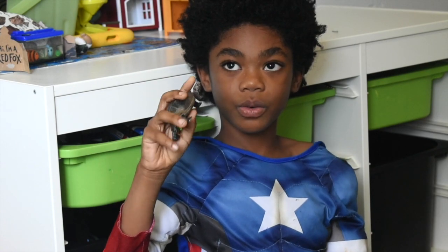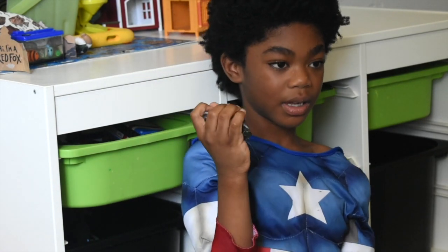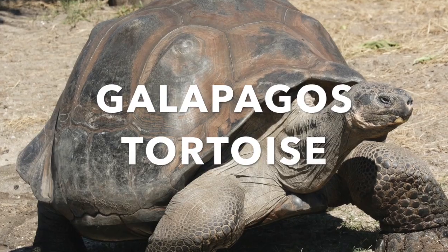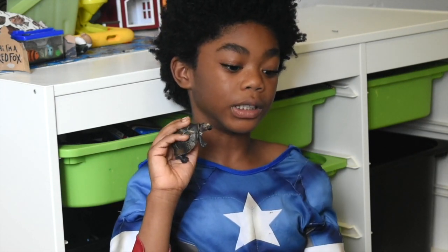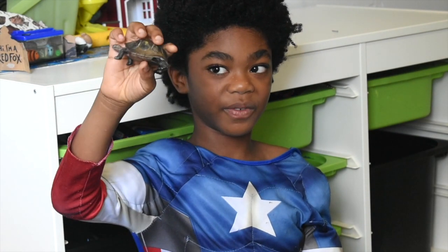And the desert tortoise is one of the oldest species of animals on Earth. But even older are the Galapagos tortoises. They live on the Galapagos Islands. And these tortoises are also one of the biggest tortoises. They could be bigger than a lot of stuff.